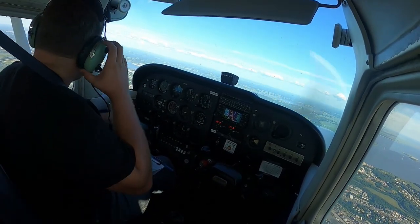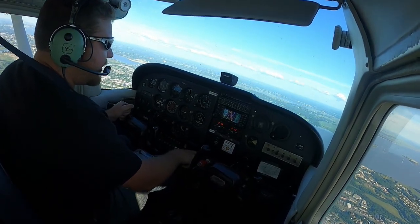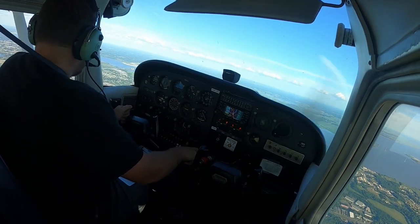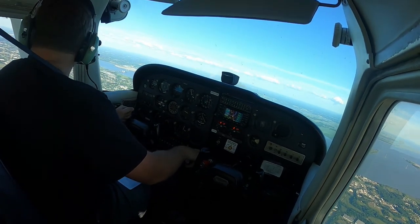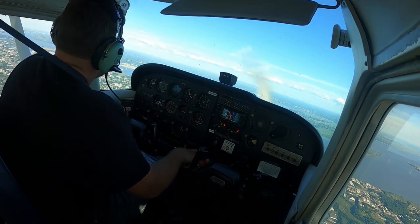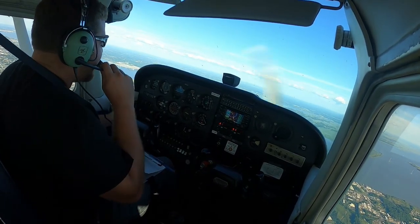This airplane is interesting because of its layout. It takes you back to the old school way of flying, so you really got to be on your game. There's no fun with electronics in this airplane. You got to know how to use your VOR and look at cross triangulation with the VOR. So you definitely want to be ahead of your game.